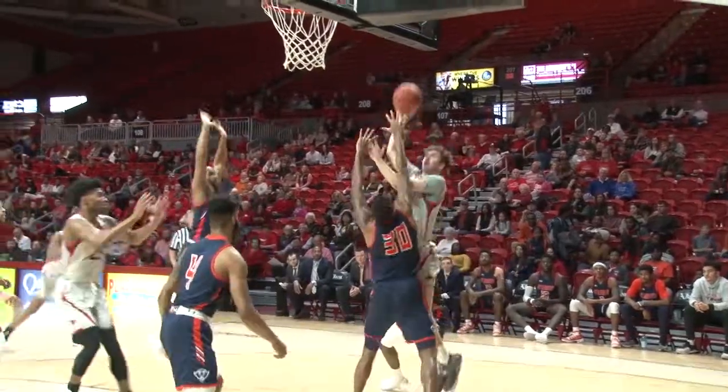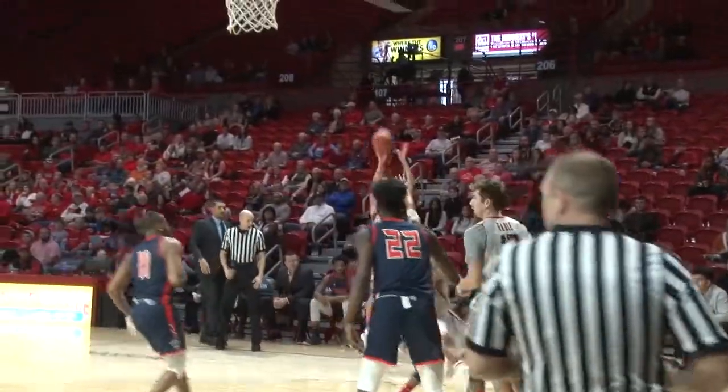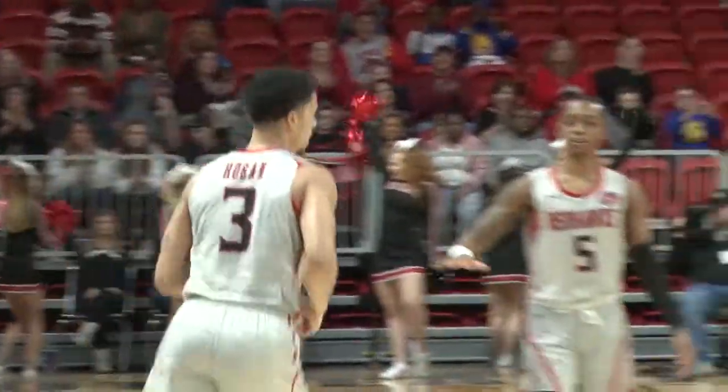Three. It's a 90% foul shooter. Isaiah Gable off the mark. Dove is only 3 for 14 from three. Here is Hogan burying the three. Well, Skyhawks have started slow. Another three by Hogan. Bring it up, Skyler Hogan.